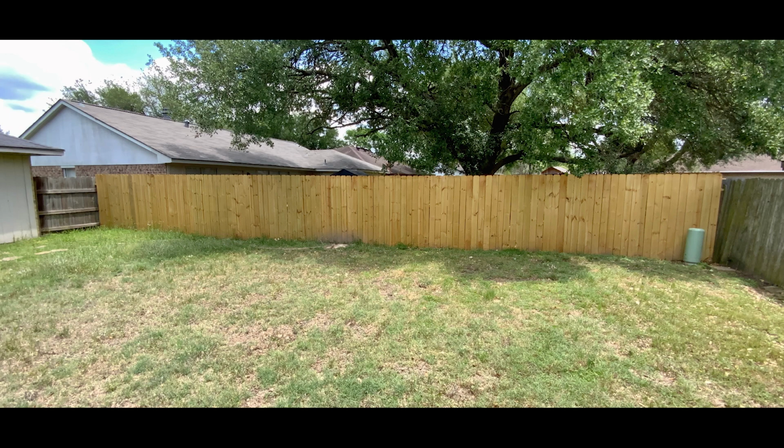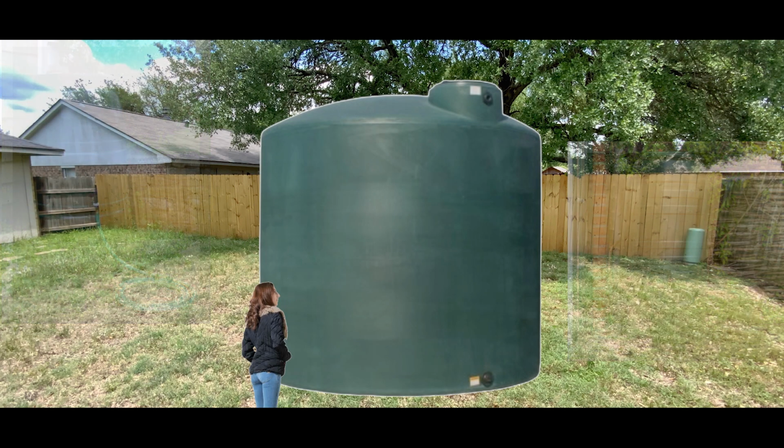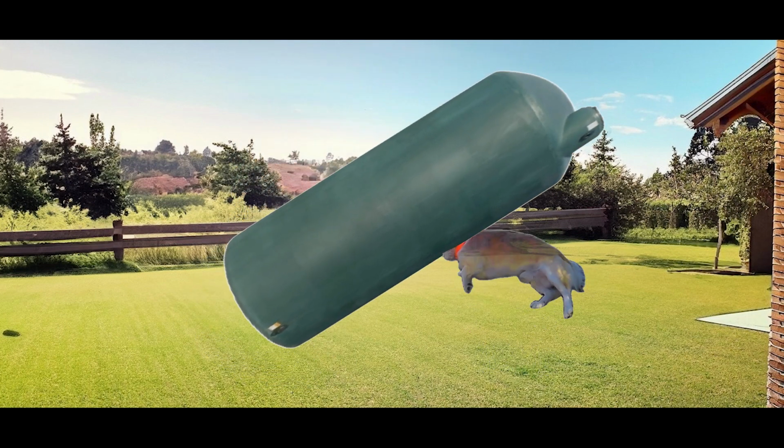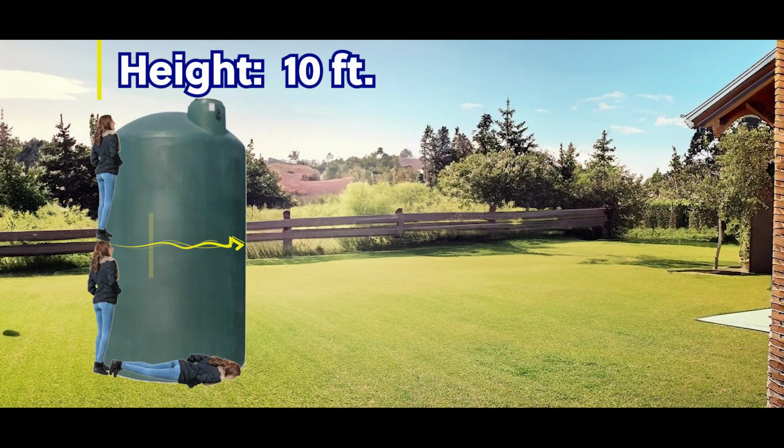Water tanks up to 5,000 gallons that are installed on grade are exempt from a building permit. And very simply put, as long as they are not too tall compared to their width, in what is referred to as a 2-to-1 height to diameter or width ratio.